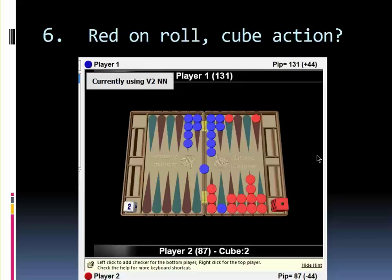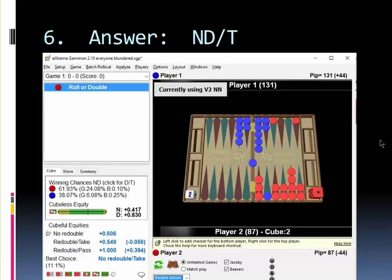All right, we're going to move on to the answer. It is not a redouble. And again, we all redoubled this, and I think we got takes. In fact, I'm sure we took. In fact, Herb was the one who was doubled in the box, and he did take this cube, and some doubted his take, and we were shocked to find out we didn't even have a double.